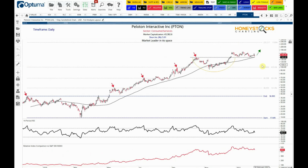Peloton, we've had earnings out the way. From what I understand, it was half decent earnings, nothing to be massively concerned about. It is chopping about sideways, but I don't mind entries, stocks that are just about to touch the 50 period simple moving average. That can quite often be a catalyst to a move higher.